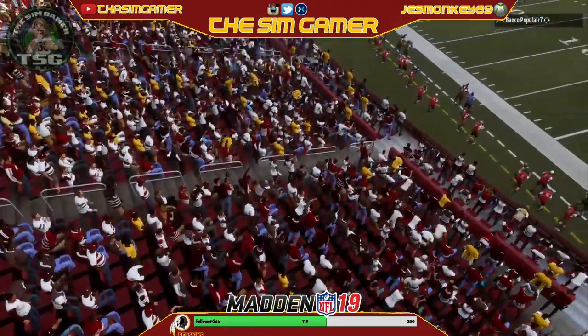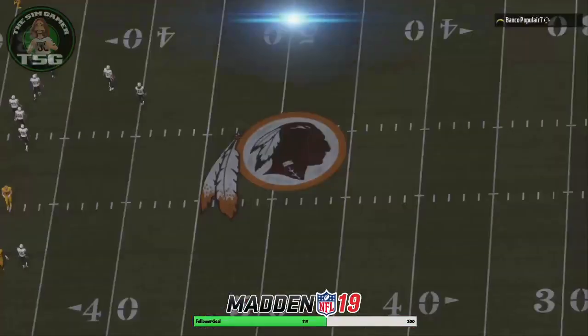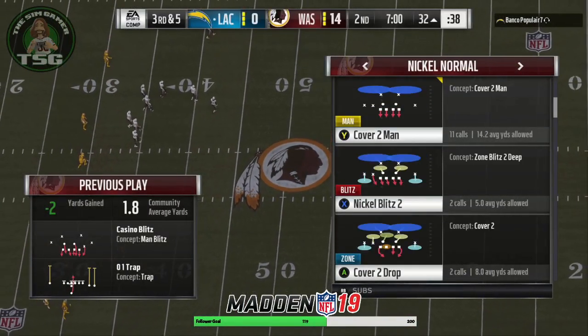Back now to begin the second quarter with Charles Davis, Brandon Gaudin. It's the Chargers here with a football. They're on the march, but facing a third down here.